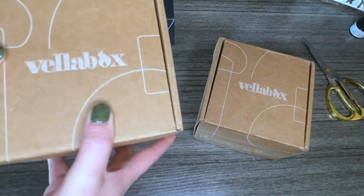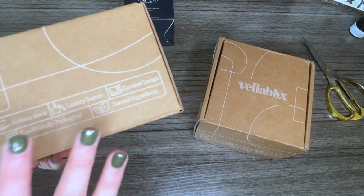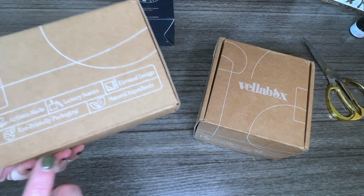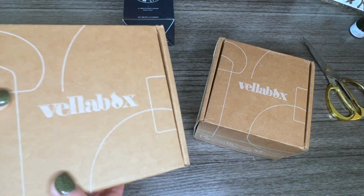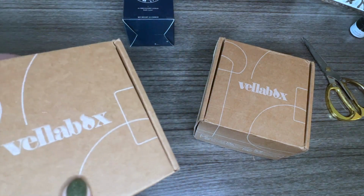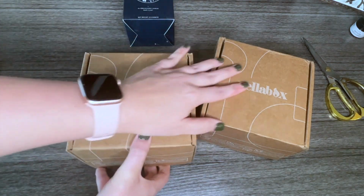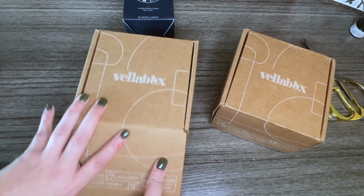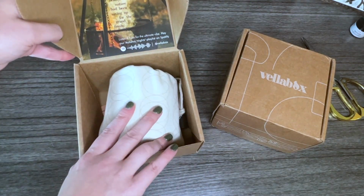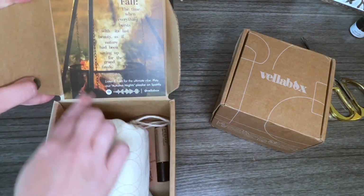So Vellabox, love it. And all the candles that come in this subscription are hand poured. They're from artisans across the United States, luxury scents, elevated design, eco-friendly packaging, and natural ingredients. In all of the subscription plans, you do get a bonus item each month, which is super cool. And they're a really eco-friendly, sustainable company. I really love Vellabox. I've been supporting them for a long time. And the candles always come in these canvas bags, which is super cool. You can reuse them. And we always get something here.